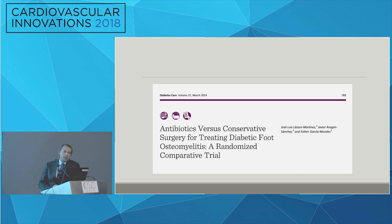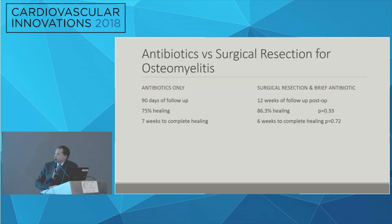Okay, so what if we don't have to cut out the bone? What if we can catch these patients early before there's complete destruction of the joint? A group out of Spain looked at a 12-week antibiotic regimen versus surgical resection. These patients were prospectively randomized to receive either resection or antibiotics, and then they were followed for about a year. And what did they find? They found that 75% healed with antibiotics alone, which was not statistically significant compared to surgery.